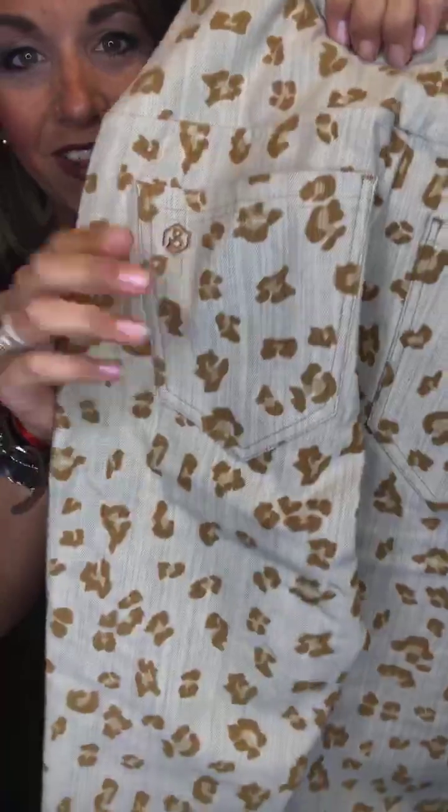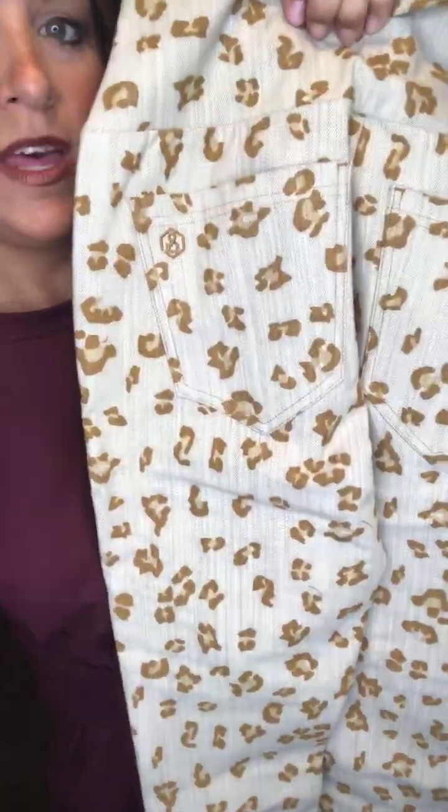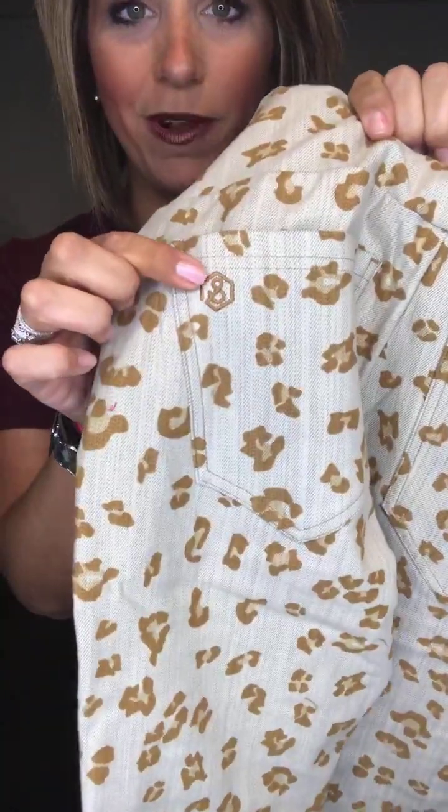I'm going to have to adjust my camera a little bit today just because of what I'm showing you. So please bear with me. So this is the animal print. I'll look at it up close. It's that darker cream to it. You can see it has that same kind of stripe to it that the knit jegging has, letting you know it's that same kind of fabric. And then a little touch here, they put our little logo on the back pocket. So super, super cute.